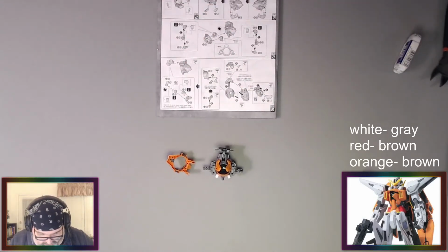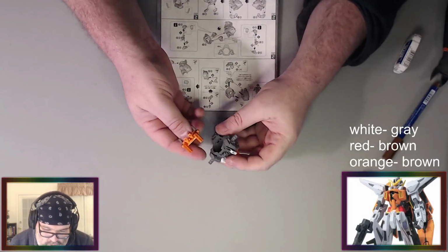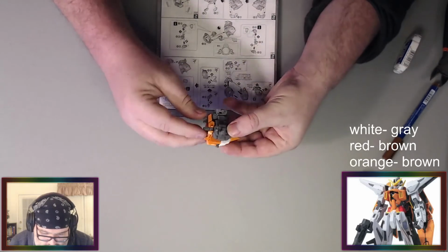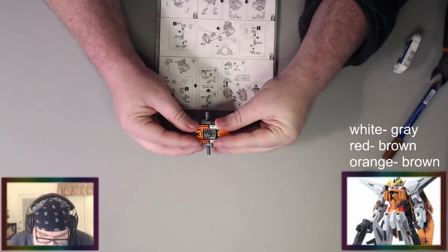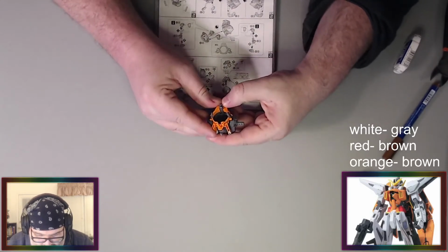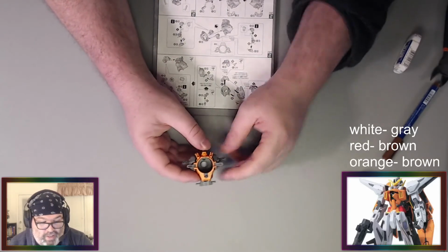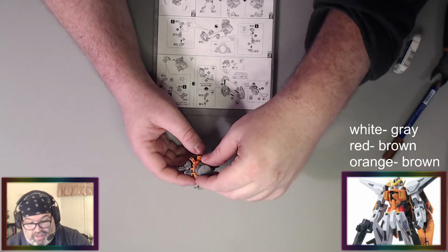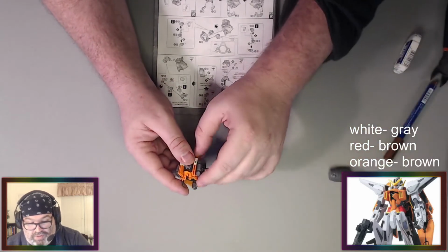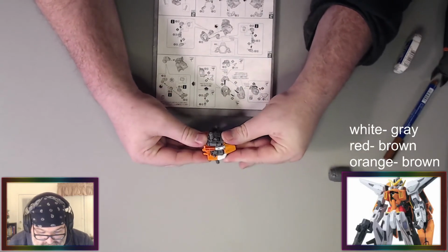So let's get this on. And then we'll get this piece on here. And kind of slide this in. Make sure this is connected here. It's connected there. Great. And you're like, Pat, there's a cavernous hole in the back of this. What? Well, that's where the GN drive goes. You put the GN drive in there. We're not going to do that yet because they didn't tell us to, so we're going to let that go because it might be hard to put the rest of this together if that's in there. I don't know yet.